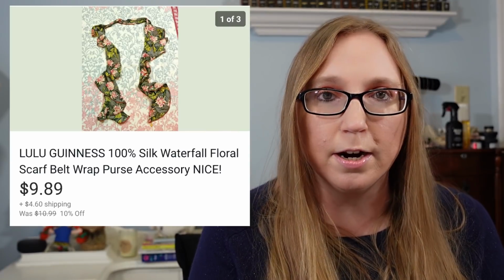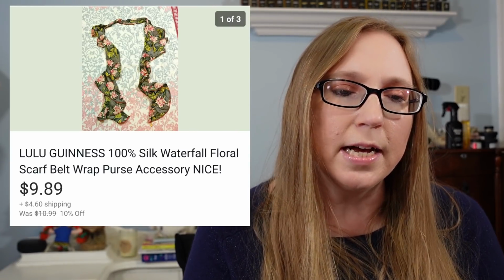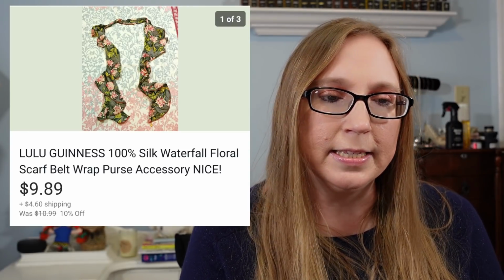This next one has not been delivered yet. It was a Lulu Guinness scarf. I got this at the Goodwill bins. That sold for $9.89. And it has not been delivered yet.